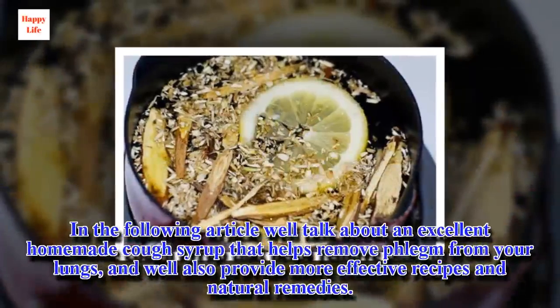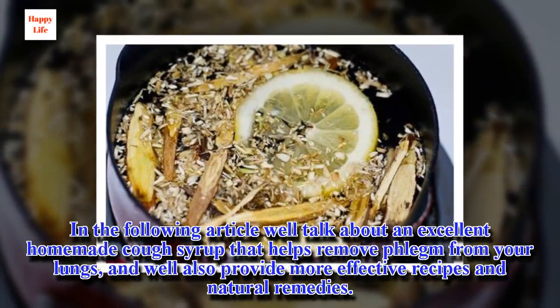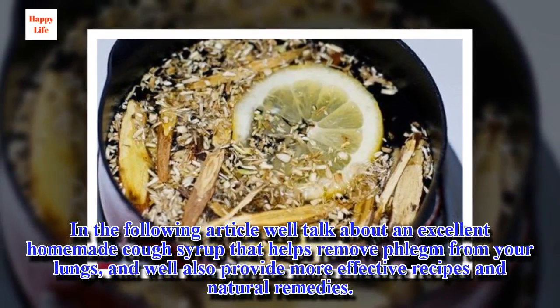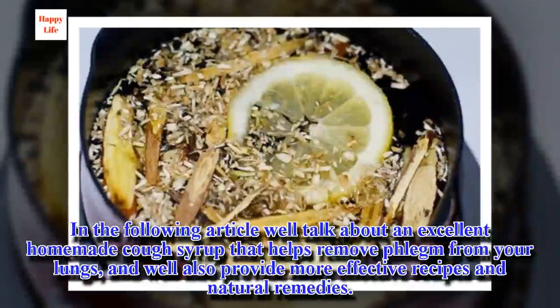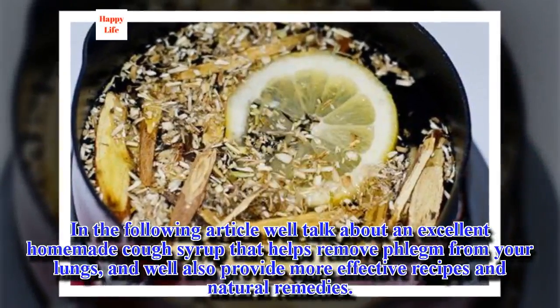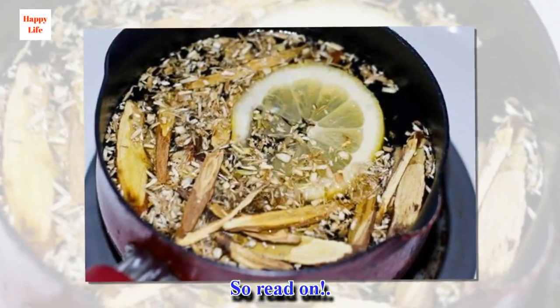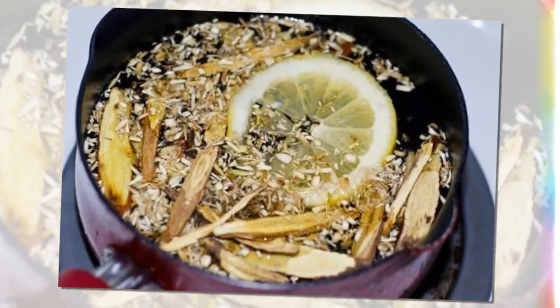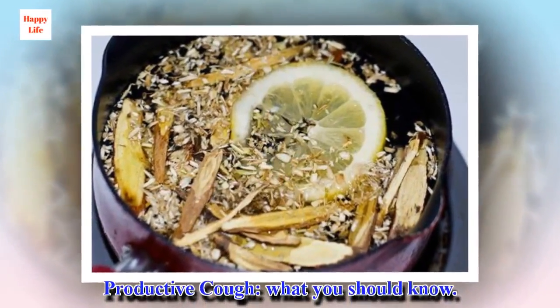In the following article we'll talk about an excellent homemade cough syrup that helps remove phlegm from your lungs, and we'll also provide more effective recipes and natural remedies. So read on. Productive cough, what you should know.